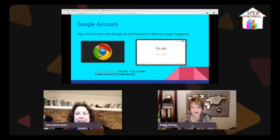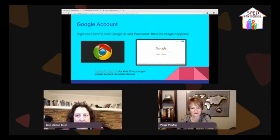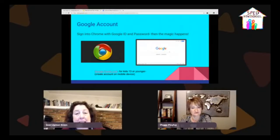And then we found out there's two different ways. If you have one device or the other, you have to look at the right instructions. And then you should have your own identification, Google ID. So if you use Gmail or Google Maps, you already have your ID. And then you set one up for your child. And if your child is 13 or younger, you go through this Google Family Link.